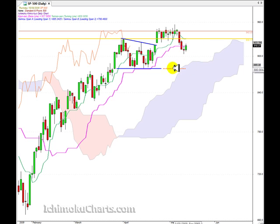But before we interact with the support there, we will actually interact with the top of the cloud or the Kumo, and that can potentially act as an area of support too. So if the market does trade down, there's a few areas that we should look to for support. But the bias is up. We should be looking to be going long, but limited obviously by the overhead resistance.